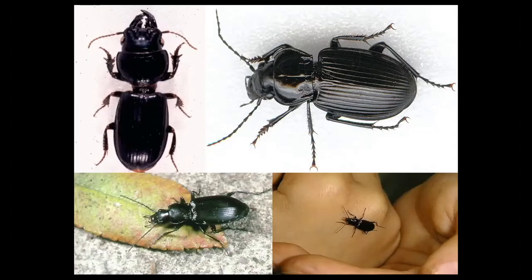And because they're a little dark and about this size, you can see on the back of someone's hand, people usually notice them on plants when they're present. But like I said, most of the time, they're only active at night.